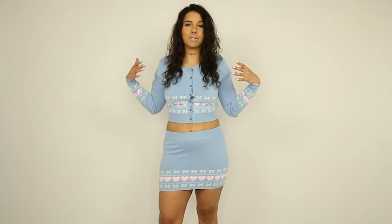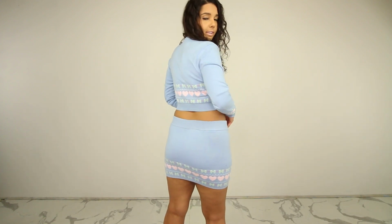I knew I was absolutely going to love this fit. You have to get the cardigan and the skirt separate, but it's totally worth it, okay? The mini skirt is mini, is very tight. It's sweater material. There isn't a whole lot of wiggle room in here, so definitely go up a size, especially if you're concerned about it shrinking when you clean it.